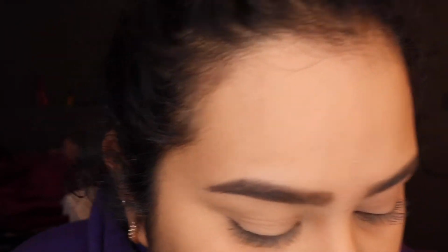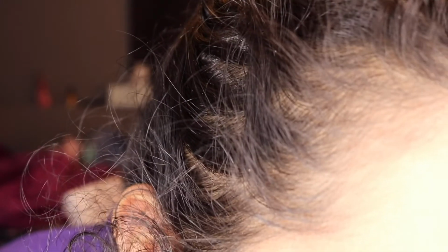My go-to blush, as you can see, it's super used and abused, is the Too Faced Love Blush in Love Hangover. It's just a perfect peachy and pinky blush for my skin tone, and I absolutely love it. It's super pigmented as well. I love this blush. And then I go in and usually bronze out my face.